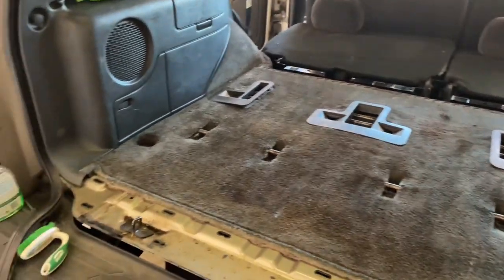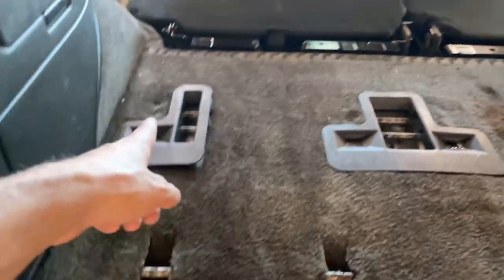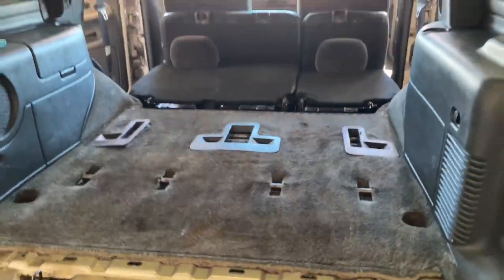So you might be able to tell by the stuff I've already removed, like these hooks and some of the plastic stuff, this carpet's coming out. Not the whole thing. This is not the Z. I'm not gonna gut it and turn it into a race Tahoe, but I'm gonna cut this back portion of the carpet out, get it completely out, remove it from the picture, and then I can take my time and detail the rest of the truck.